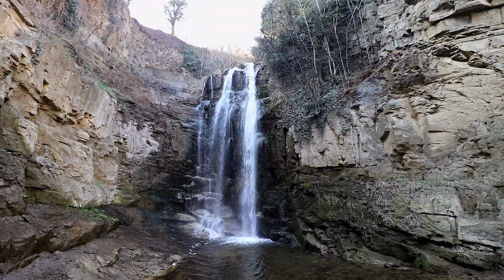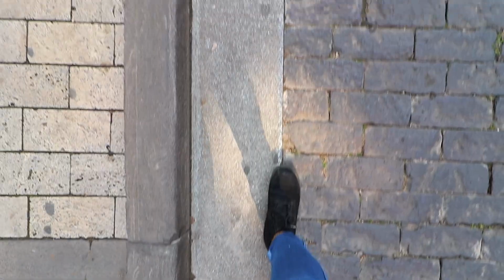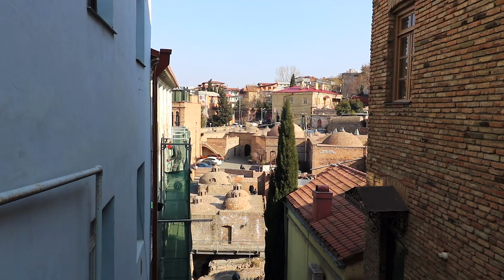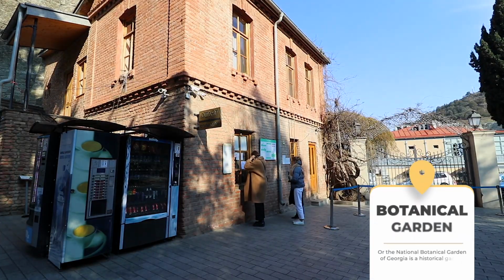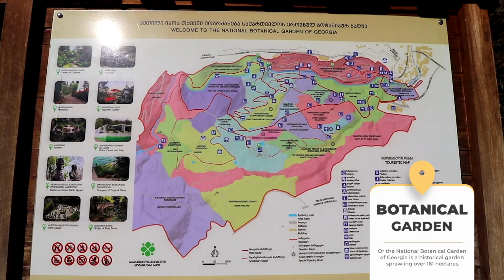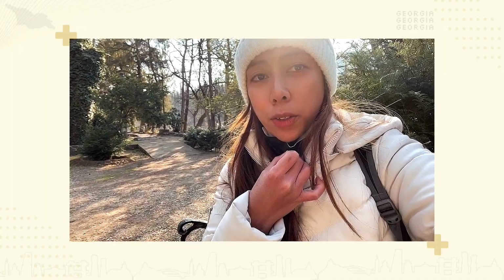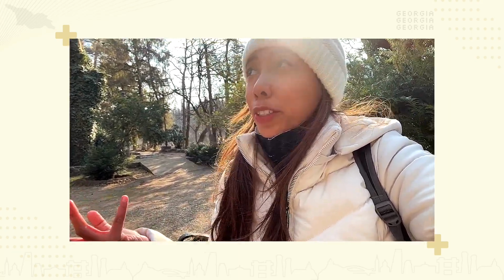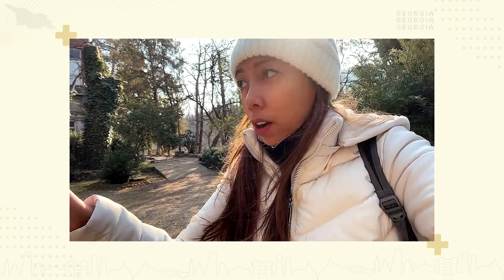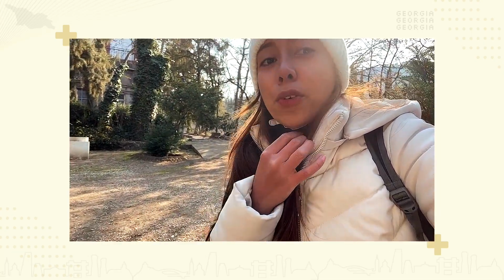So the free walking tour ended around this area near the sulfur bath, and so I took it upon myself to go up and check out Narikala Fortress. So I actually made a wrong turn. I intended to go to the fortress, but apparently I was walking towards the botanical gardens. And yeah, to enter here, you had to pay 4 lari.